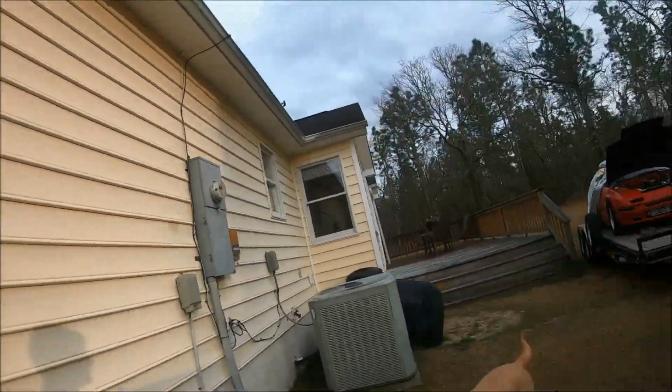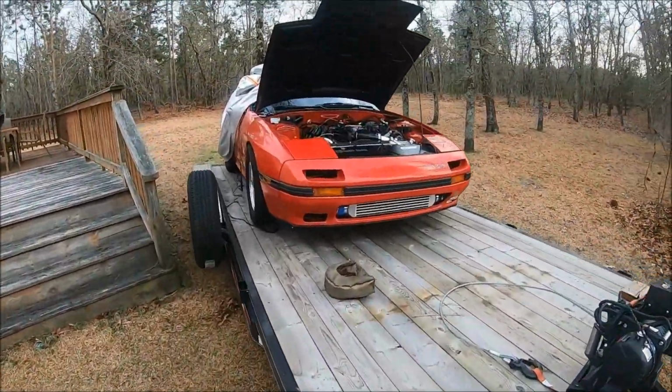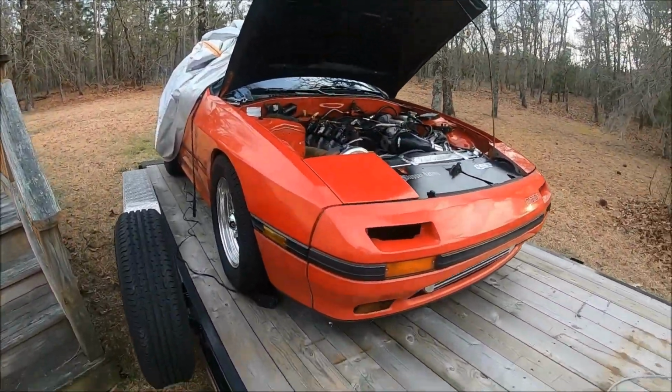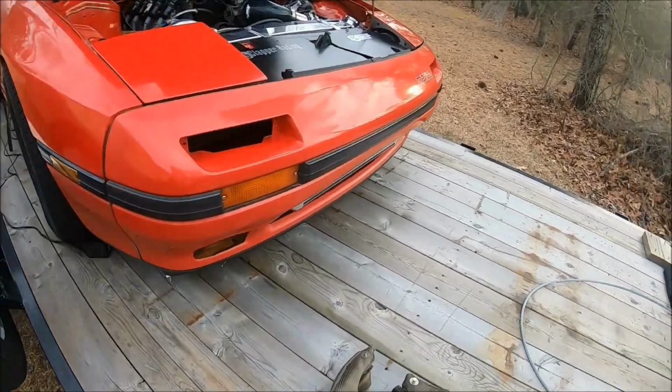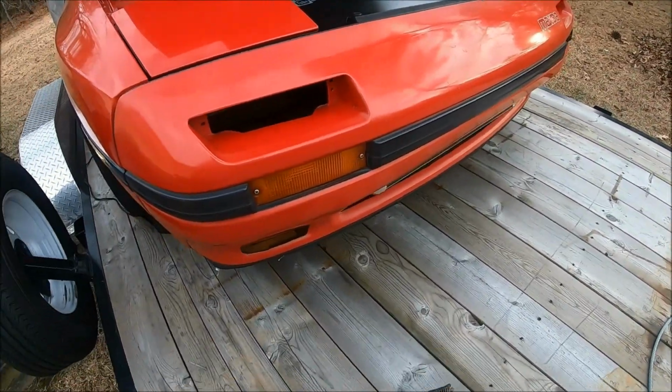Alright guys, I'm not feeling all that great, but I'm really curious what's wrong with this car here. On the last video, we left off loading this thing on the trailer, and it's still on the trailer. I've been trying to do some diagnosis on it little by little.